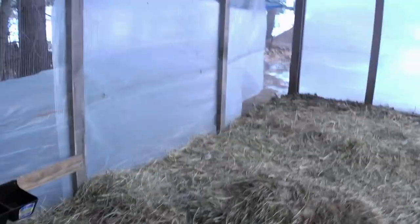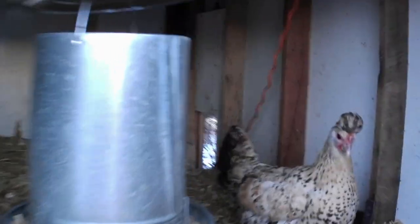All right, guys, so it's about 5 o'clock this afternoon. The chickens have been in together for a while, so we're going to check and see how well they're doing. Oh, none of them are out here. So we'll see how they're doing in here. Oh, there's Rooster. So it looks like they're doing all right. They're all up in the roosts.